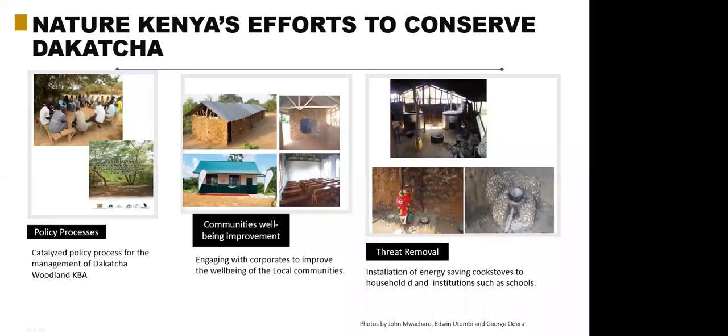Overall, for conservation of Dakatcha Woodland, as in the Taita Hills, there is need for providing incentives for local communities to ensure that they are able to identify themselves with the woodland and conservation efforts. Working with corporate members of Nature Kenya in Dakatcha, we have improved the education system through construction of classrooms in local primary schools, and also worked on threat removal, mainly looking at usage of fuel wood and wood biomass at household level, introducing energy efficient cook stoves in households and in local schools, which reduces demand for local fuel wood.